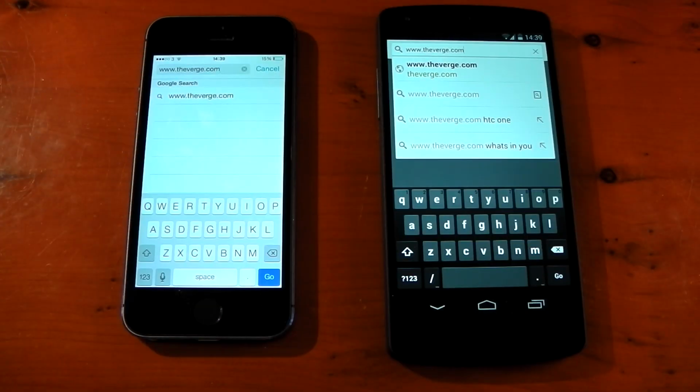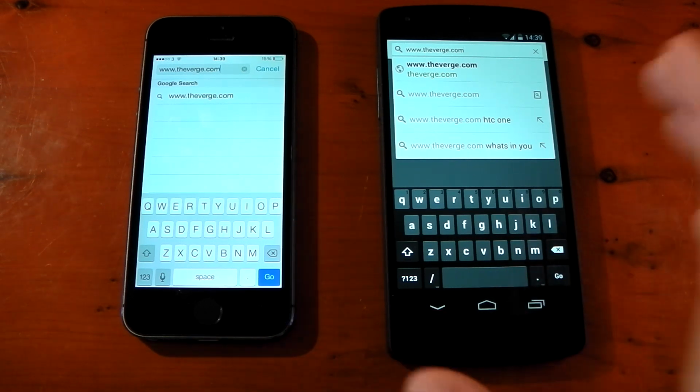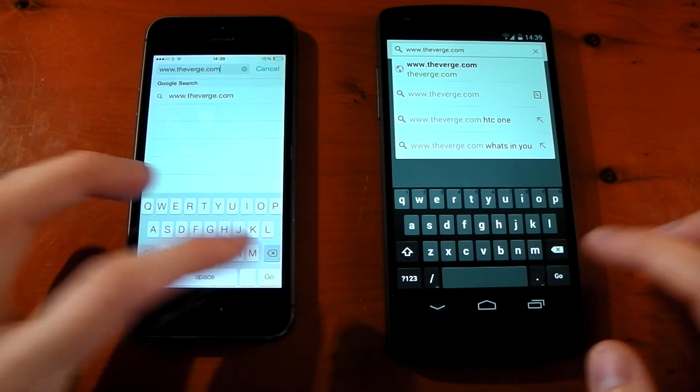Next up, we're going to see which one can load up the websites quickest. I'm using the stock browser on both, so that's Safari on the 5S and Google Chrome on the Nexus 5. I've turned off the preloading of websites. I've cleared all the caches, so yeah, here we go. Let's press go here at the same time.